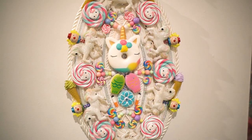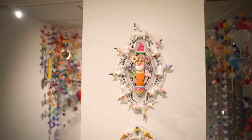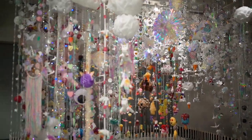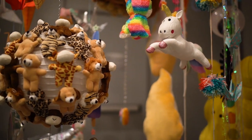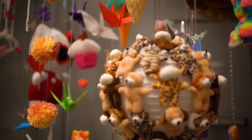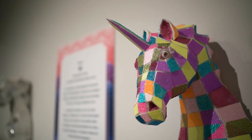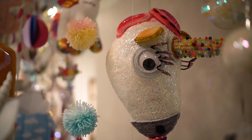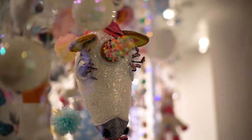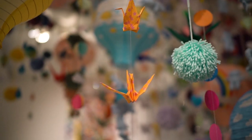The upstairs of the Clay Center hosts more traditional galleries, but the exhibits when we were there were anything but traditional. This display was like a glitter bomb come to life. The show turned the whole room into a magical collage of stuffed animals, origami, and sparkles. I had no idea there could be so many variations of unicorns in one place, but this artist found some really creative interpretations of the magical beast. She even made one unicorn horn out of corn. Try saying that three times fast.